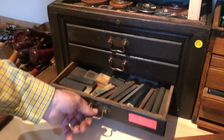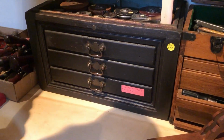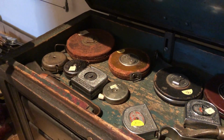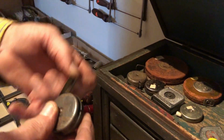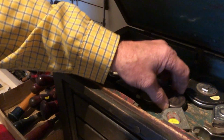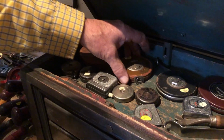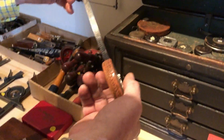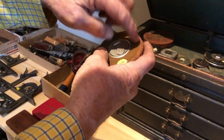And different sharpening stones, all the different tape measures. I mean, they didn't come out with tape measures until the 1920s. These are some of the very first ones that they came out with, these little pocket ones like this. Prior to that, it was folding rules that they had to use. And these are the old tape measures with leather case on it.